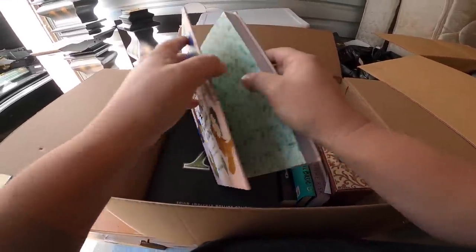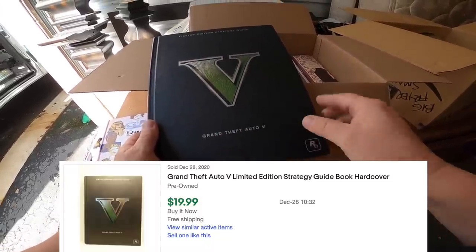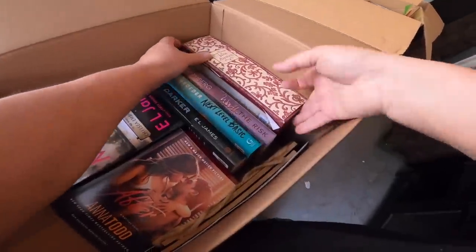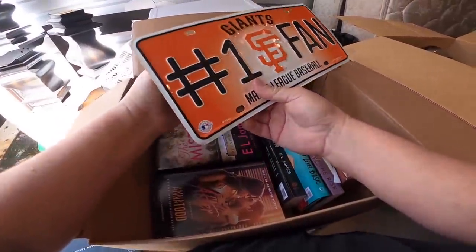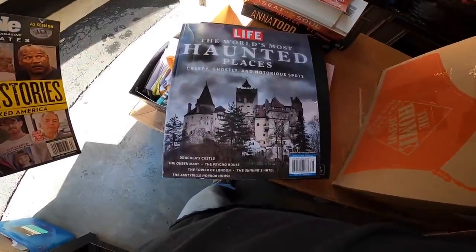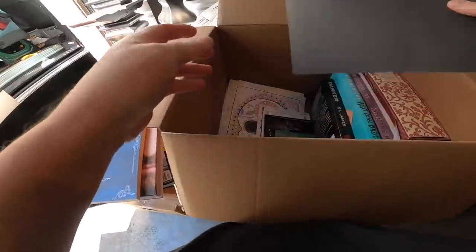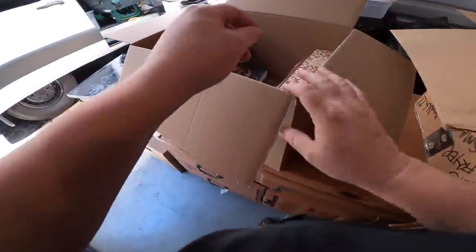Bad Girls Throughout History, $20 book. Oh, look at this limited edition strategy guide for Grand Theft Auto 5. That's interesting. It's a nice book. All right, then we got more. Here's some Jane Austen right here. And it looks like more romance books. Giants number one fan, Giants fans. Free beer. World's Most Haunted Places. Justin Timberlake, My Black Grimoire. I'll have to scan those into Amazon, see if they're worth selling. Jack Skellington bookmark. That's cool. Keep that. Put that aside.